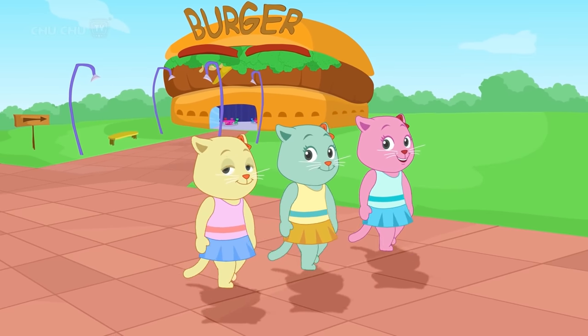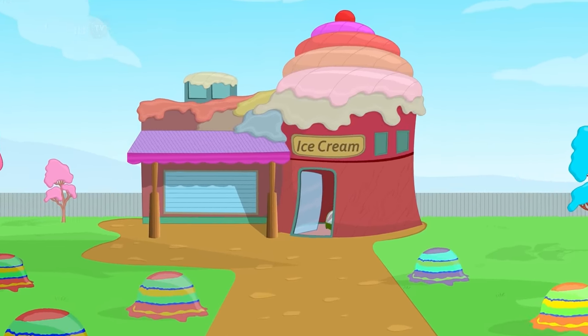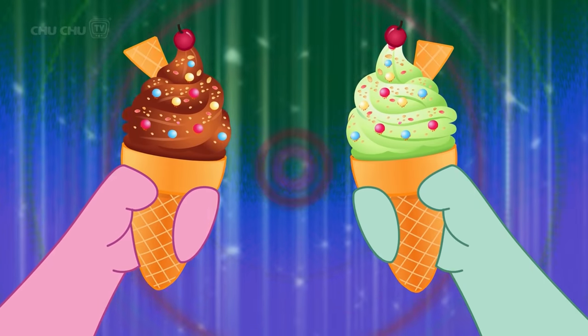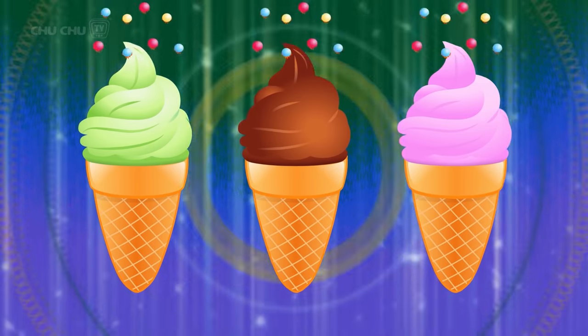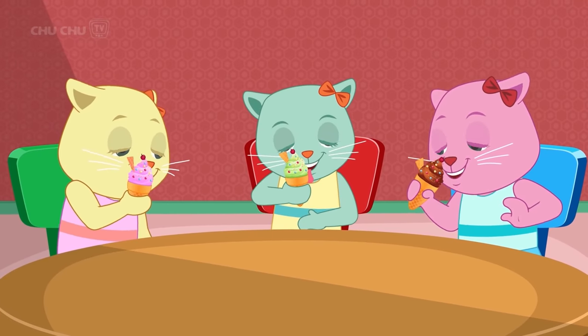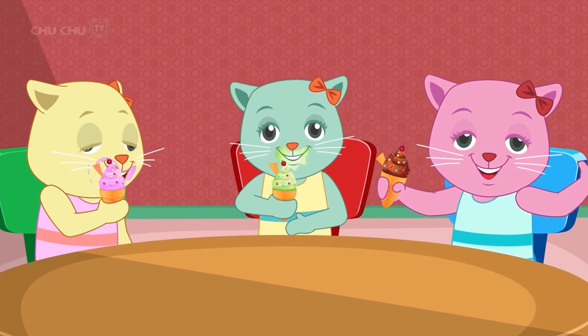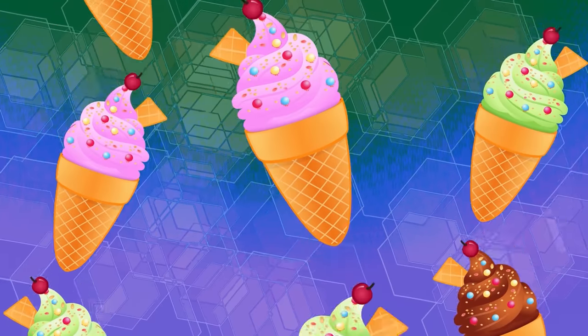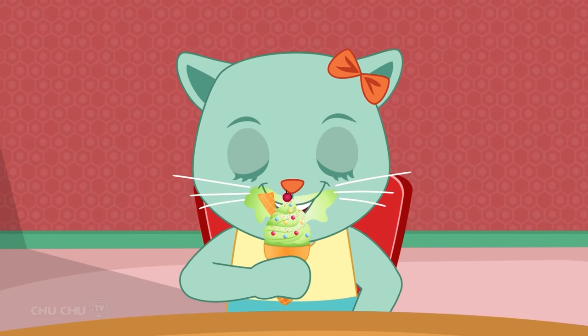Kittens went out to eat. They found a store a block from their street. They got an ice cream, colorful and sweet. Oh wow, what a yummy tasty treat. Slurp, slurp, slurp. We should lick and slurp.